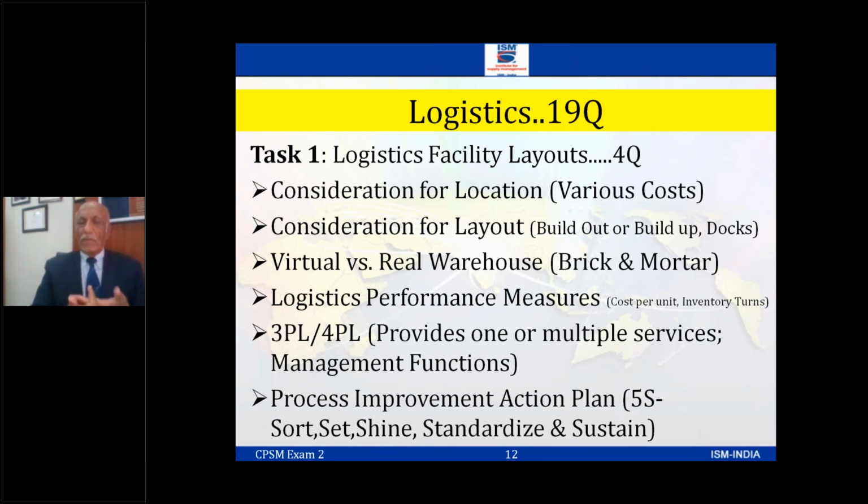Next comes the logistics performance measure. Now, having logistics, how do I measure the performance? Some of the key measures I would say are the cost per unit. Normally we say in India the logistics cost is 15 to 20%. But what is the cost per unit?